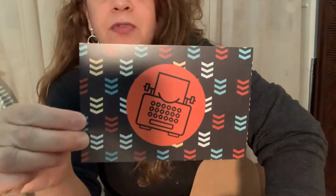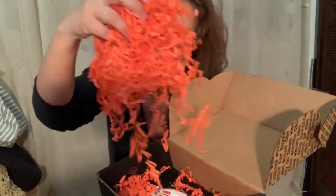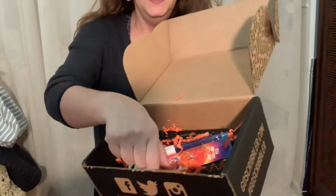Look how cute this card is. Look at the art on this. It's a typewriter and it's in colors. Love it, love it. Okay, it has this, I call it grass, but it's packing material, which I'll probably use in the future. But anyway, it's really pretty. So let's start uncovering together what's in here. Oh my God, I'm so excited. What is this? Oh my God, it's candy.